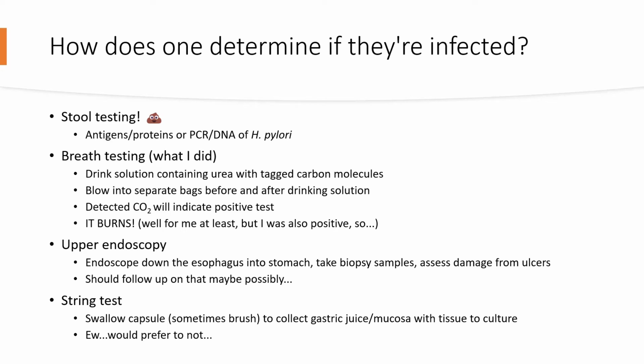But the first thing I did was blow into one bag before I drank the solution. I drank the solution, waited 15 minutes, then blew into another bag. And what happens is, if there's H. pylori, which is detecting positive, however they analyze this, it detects the CO2.